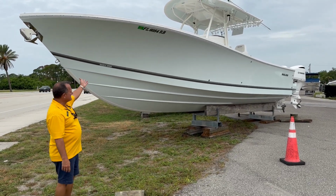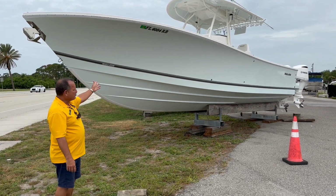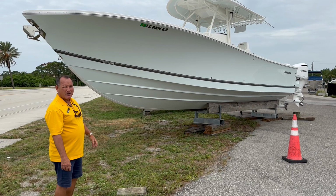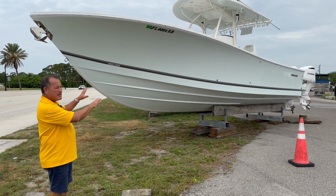This is one of my new listings. This is a beautiful 2015 Regulator 34 with Trip 300 Yamahas in the back. So what we'll do, we're going to go through the boat, point out some of the high points.